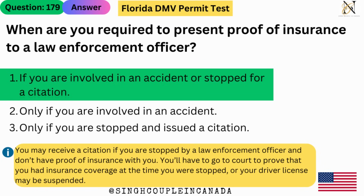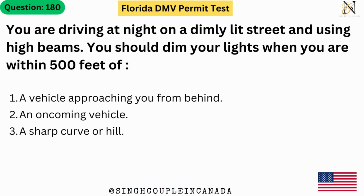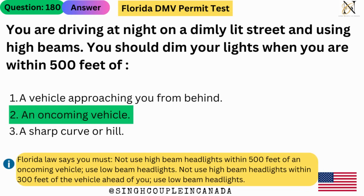You are driving at night on a dimly lit street and using high beams. You should dim your lights when you are within 500 feet of: 1. A vehicle approaching you from behind. 2. An oncoming vehicle. 3. A sharp curve or hill. The answer is 2. An oncoming vehicle.